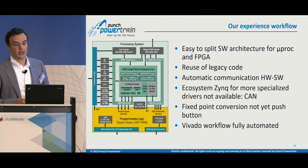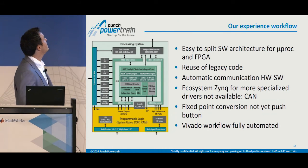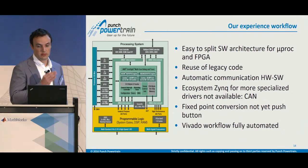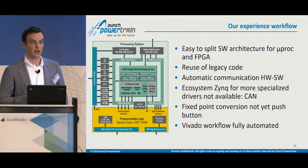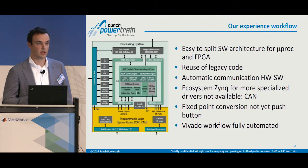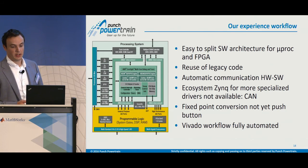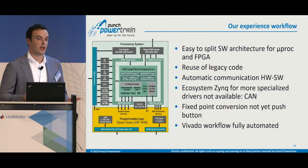I was also very amazed by the AXI bus. That is the communication protocol between the FPGA and the processor. It really works out of the box and it's really fast and reliable. So you can transfer a lot of data between the processor and the FPGA. I was also surprised that something that's very standard within automotive was not available out of the box: the CAN bus. We had to develop our own drivers. We didn't really have time, so we asked the MathWorks consultancy and they implemented it very quickly. So the ecosystem is not completed yet, but it's growing as we speak.